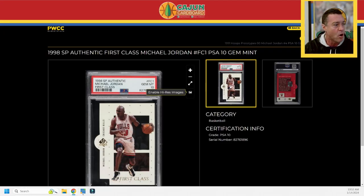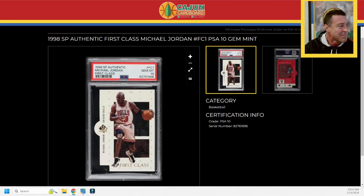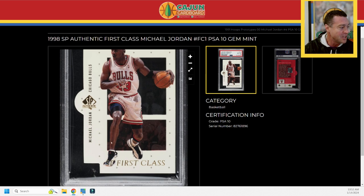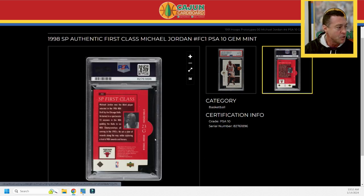The first one's just a neat card, man. You just don't see it very often. It's the 1998 SP Authentic First Class. Vince Carter has a nice little rookie card of this version right here. I think it's a good looking card for sure. It is die cut just the way you see it. And as you can see on the back, there's your die cut version right there.